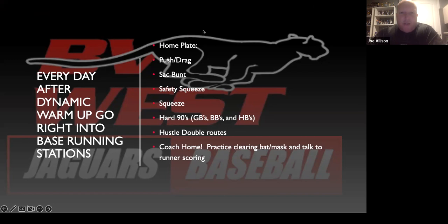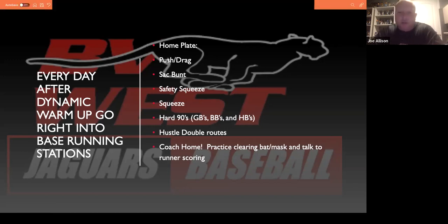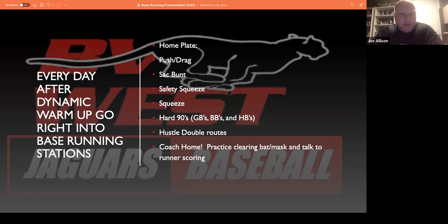And then, of course, the HBP. There's nothing better than when you take a ball off the hip, the elbow, the chest, or excuse me, the elbow, the shoulder, and you just hustle right down to first base. Not only does everybody think you're a tough guy, but they're also wondering, man, is that guy crazy? So, hustling down with hard 90s after ground balls, walks, and HBPs.